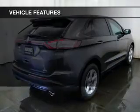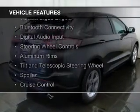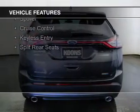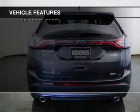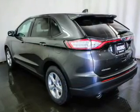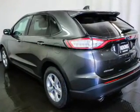The features include a turbocharger, Bluetooth connectivity, digital audio input, steering wheel controls, aluminum rims, a tilt and telescopic steering wheel, a spoiler, cruise control, keyless entry, split rear seats.